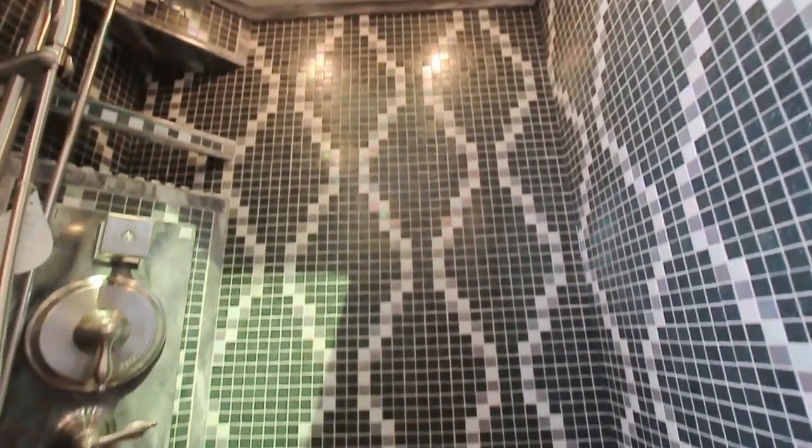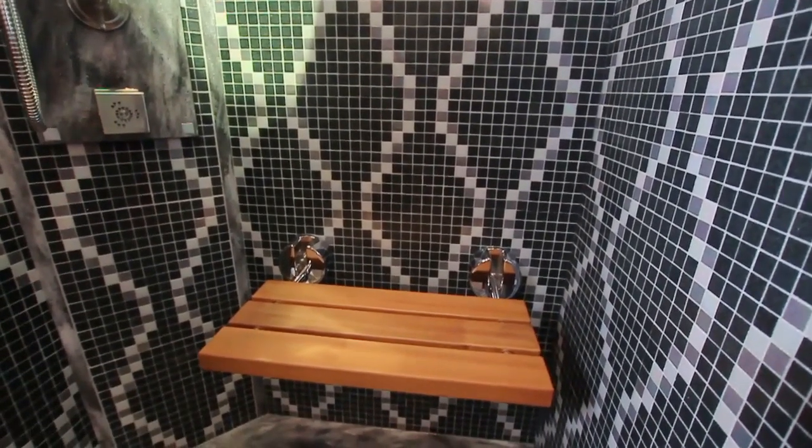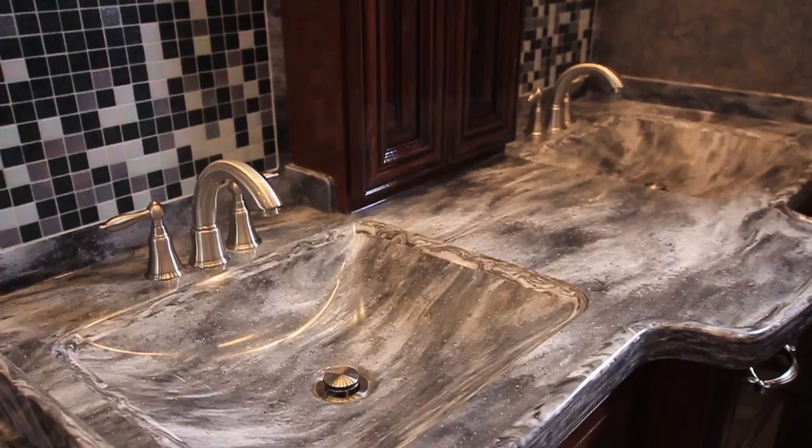And one of the new features we did this year, a brand new looking shower, and you've got the body sprays in here, which you can turn on and off or just use the regular shower head. Again, we're just trying to make the coach as user-friendly, as customer-friendly, and residential as possible.